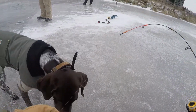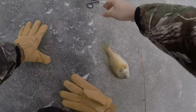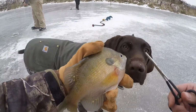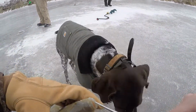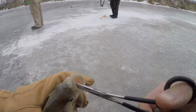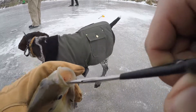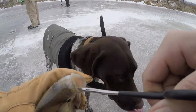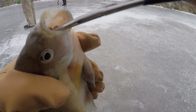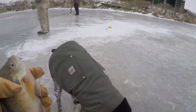What is that, Rim? Yeah, looks like he ate it. What is that, Rim? A big bluegill? Well, keeping them?